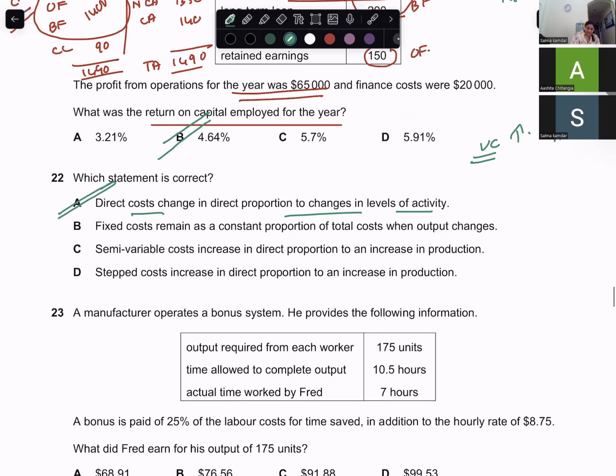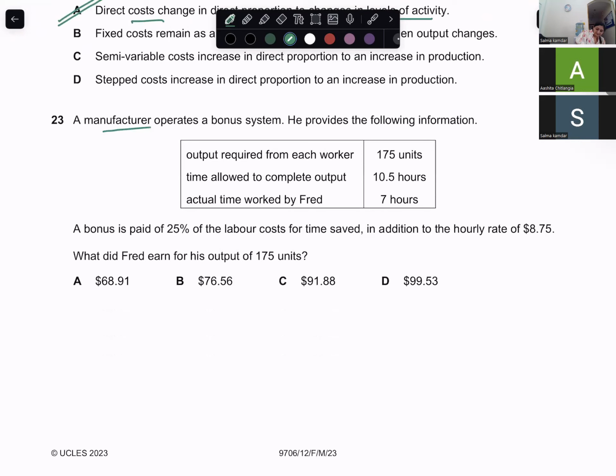A manufacturer operates a bonus system. He provides the following information. What do they want from you? How much did Fred earn for his output of 175 units? Output required from each worker is 175 units. Time allowed to complete output is 10.5 hours and Fred took 7 hours. A bonus is paid. How many hours did he save? 3.5.